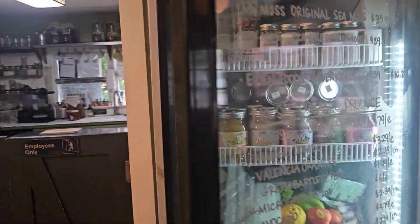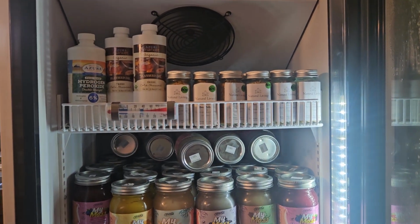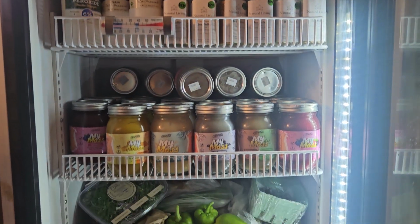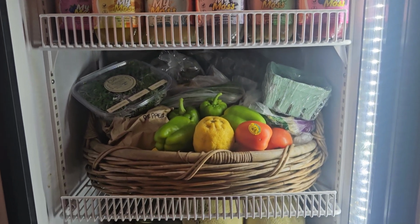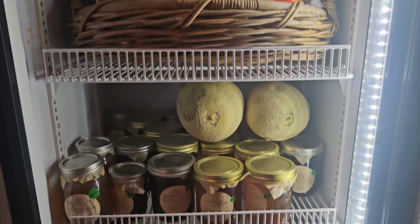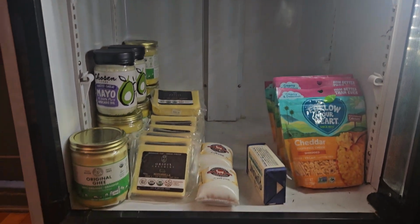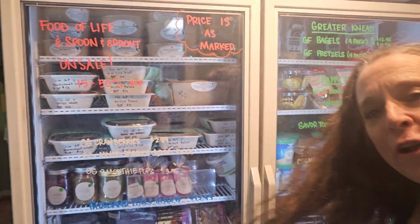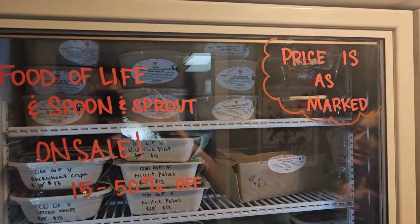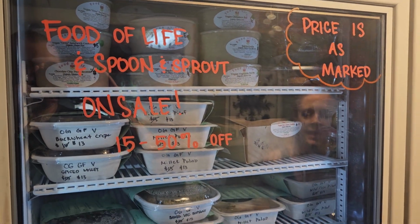And then here in our refrigerated section, we're staying pretty stocked with some basic staples and that sea moss gel that you like that's all organic, and just some basic fruits and veggies, of course. We'll be making more cough syrup because back to school time is coming, and then of course other basic staples will be replenished in about a week or so. And then over here in our frozen section, we have quite a few things marked down from Food of Life and Spoon and Sprout that you can get.